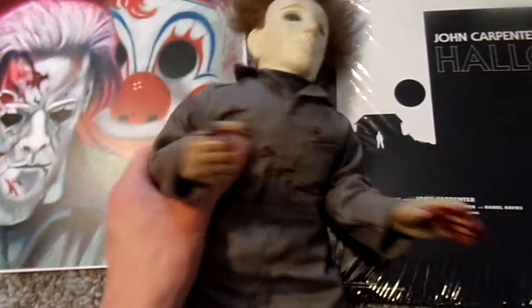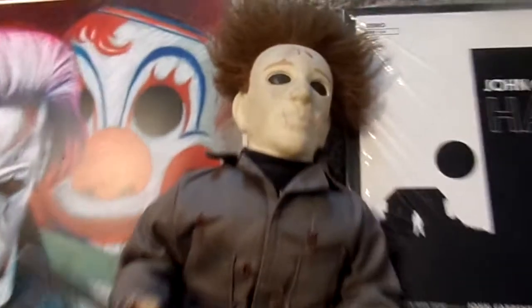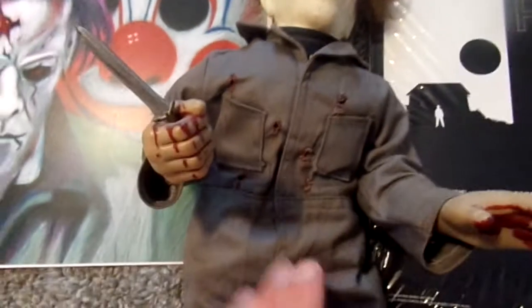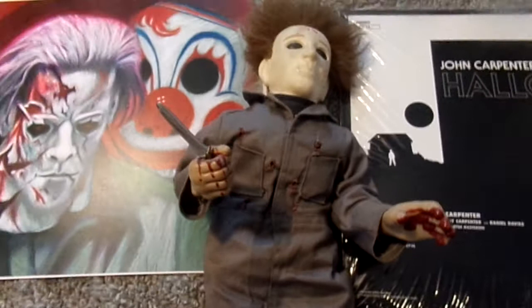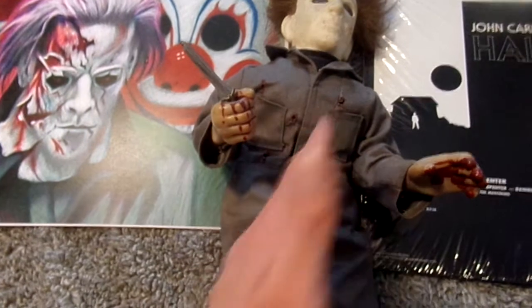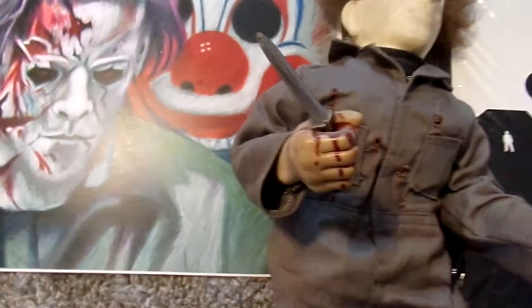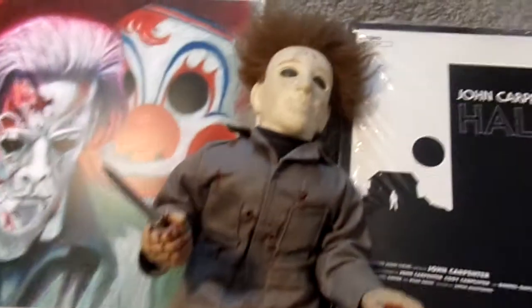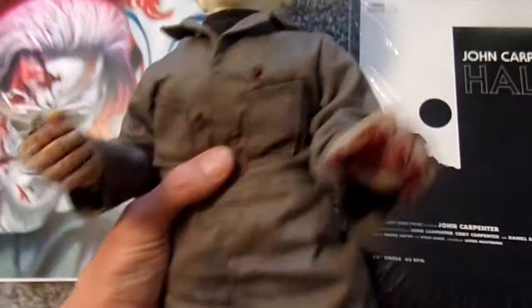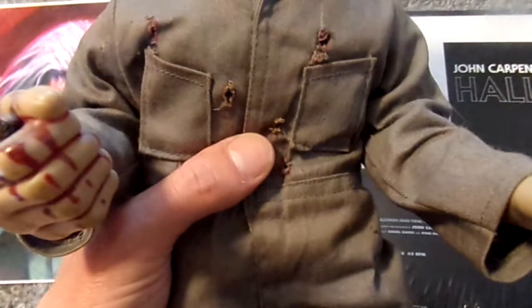Next thing I want to show is something else I got from Spencer's Gifts, and this is the limited edition Spencer's Gifts exclusive doll. As you can see, he's got blood on him, and he has the 6 bullet holes, and I kind of call this the Halloween 2 doll because it's modeled after Dr. Loomis shooting him 6 times at the end of the first movie, and he has blood on his hands and even on his shoes there's some blood as well. But yeah, pretty cool. His hair is just really crazy. And if you press his stomach right here, it plays a little bit of the Halloween theme.